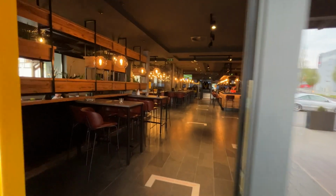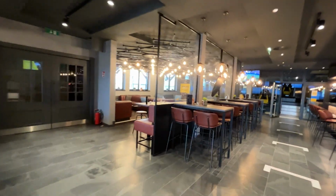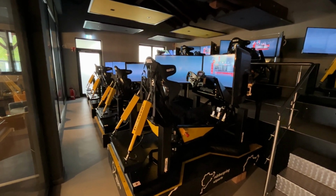This is one of my favourite cafés around the area, not only because it's very nicely set up, but also it's pretty full of simulators. So if you and your friends want to have a go and just brush up on your skills before jumping on the track, you can have a look at the sims and have a lot of fun.